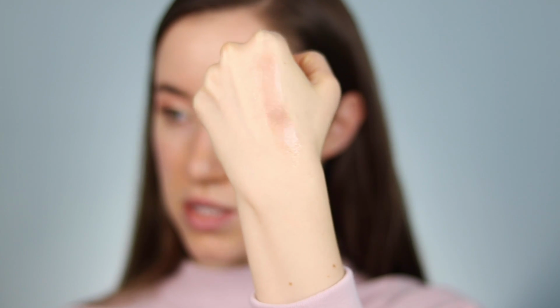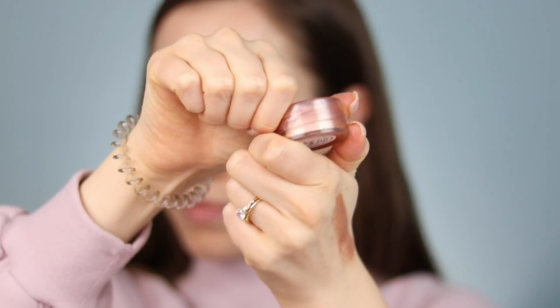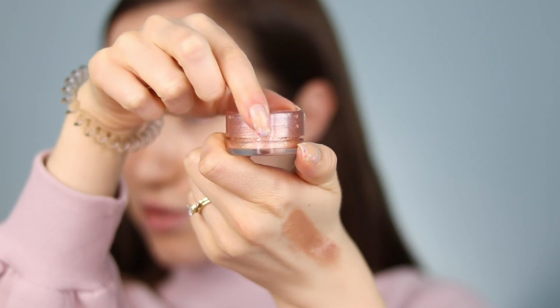So again, this is Mystical. This is a really pretty, like, rose gold. Maybe you can see it better there. So reflective and so glittery and pretty. I really like that one. I do like how the lids are a little bit bigger on this. They didn't used to be like that, I don't think. So maybe that's part of trying to prevent these from drying out. Hopefully that will help it.